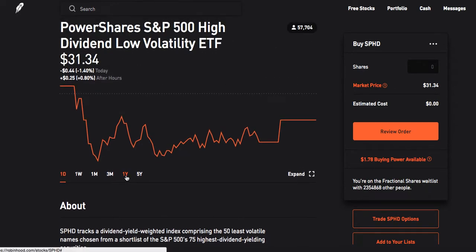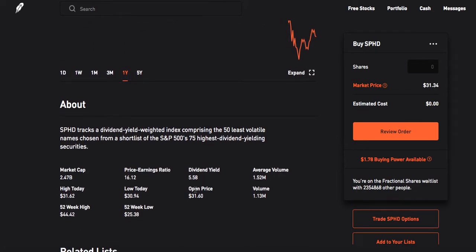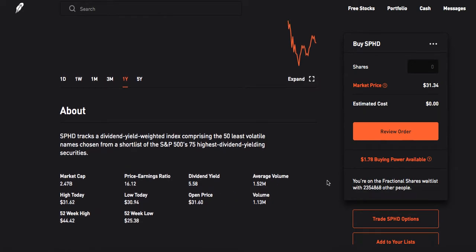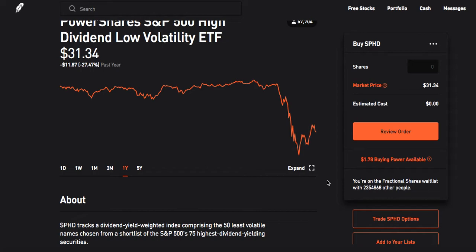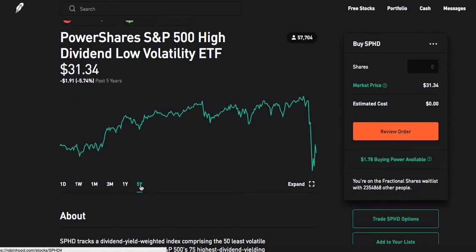So it's going to be high dividend yielders, they're kind of getting slammed right now. A lot of companies are going to have to be cutting their dividend, especially these higher dividend yielders. As you can see, the dividend yield is about 5.58%, but these are going to be companies in the S&P 500, so they're going to be one of the top 500 biggest. So they're more likely to not go under than go under.